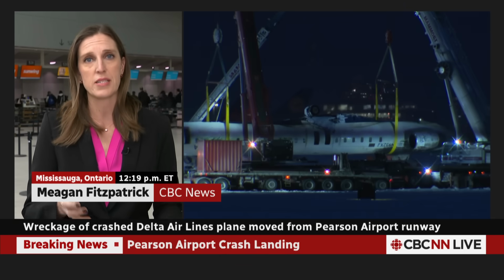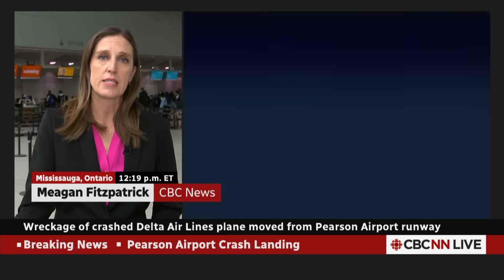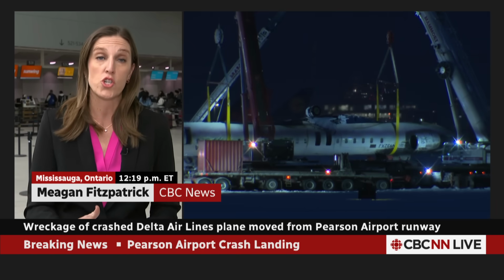Airport officials had been saying once the plane was removed, the next step would be inspecting the runway to make sure it's okay and safe to start using again. We've asked for details on the timeline of those runways reopening. We haven't received any update from Pearson on that. So we'll keep watch for those runways reopening. And in the meantime, the TSB continuing its investigation, carrying out interviews, examining the plane now in that hangar. We know the flight recorders were sent to a lab in Ottawa, so they're examining those.